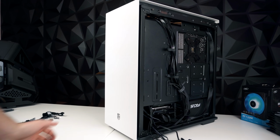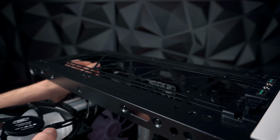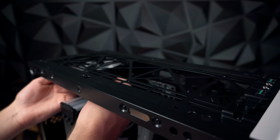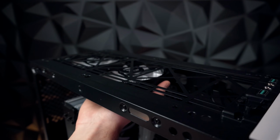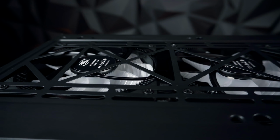And next up, the top fans. You'll need to remove the top panel. This one clicks right off just like the last panel. And then you can start installing your top 2 120mm fans. And make sure that they're installed in this exact direction, otherwise you'll have air blowing in the wrong way.